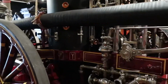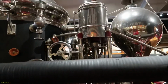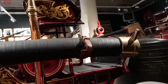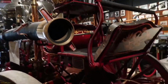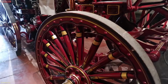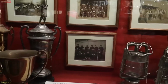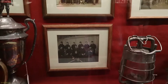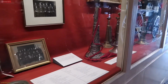Look at all the contraptions back in the days. So many levers and stuff to use. The fireman would sit up there. Horses would be right here. And again, look at the size of these wheels. Crazy. More things behind the glass. Any of these things from the old days, man, I love them, because it just shows a piece of history of San Francisco, as far as fire departments, firemen.